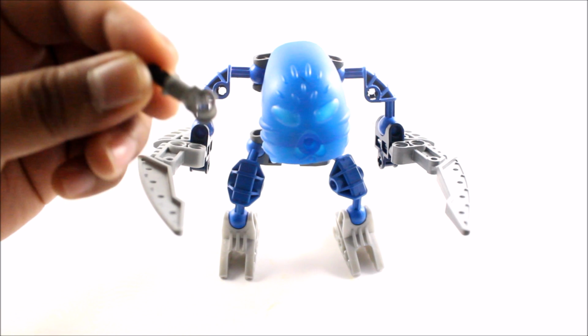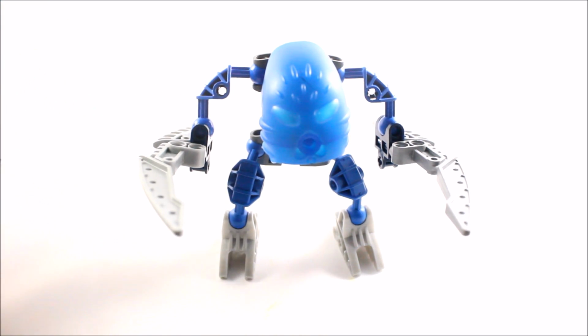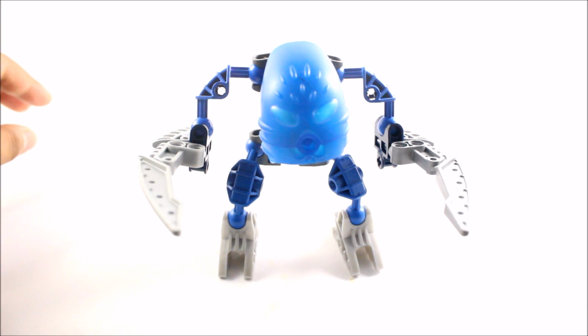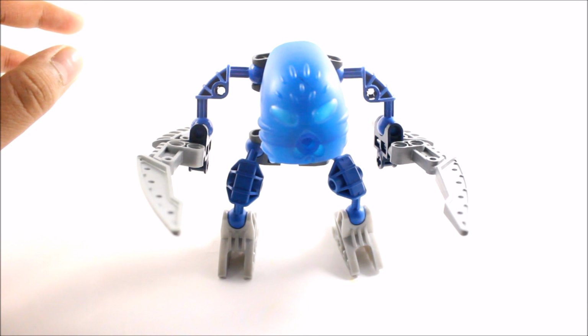Now quickly just to show you, they've given me these two pieces here, the connector piece and the side strip pin axle. Not sure if that's needed, but I think it might be for the combination of builds. And yes guys, the Voya Nui Matoran, I have finally collected them all, so now I can do the combination of builds, the two different types, so that's going to be really, really awesome. But anyway, moving on to the review.